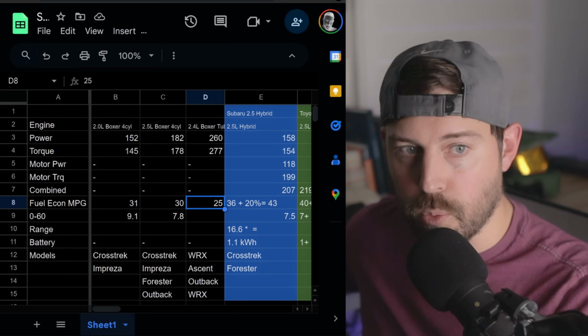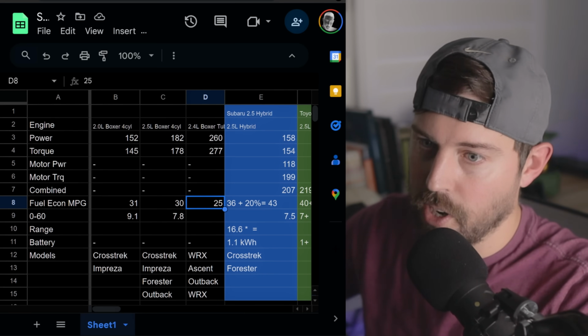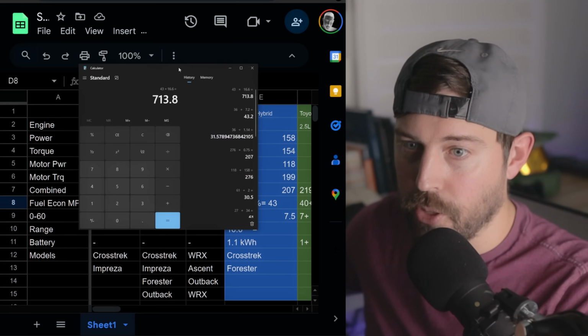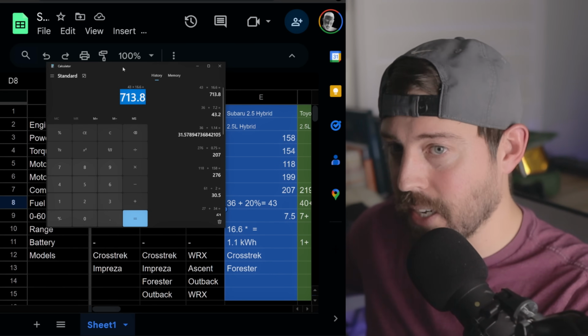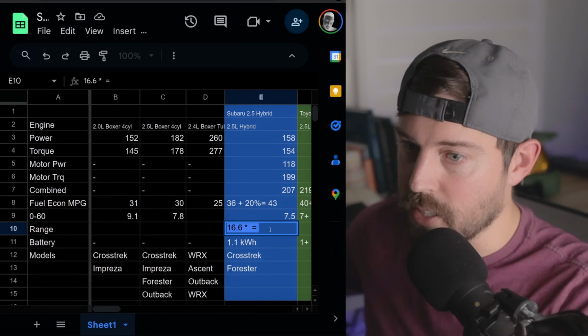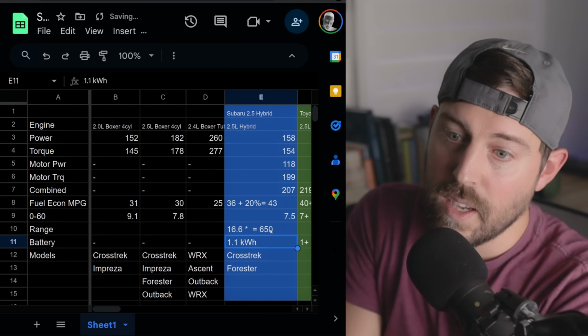So what kind of range are we looking at? Well, it's not going to be as good as this, but this is going to be a rough number. 43 miles per gallon times 16.6 is 713 miles of range, but that's not going to be highway range. I'm going to say highway range is going to be closer to 600 miles. And then city range is going to be 700 or so miles, which is pretty good. So let's just meet in the middle. Let's say 650 miles of range.